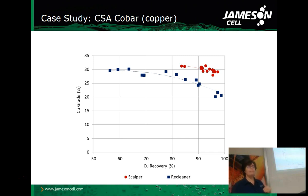indication of your liberation. I went back to Cobar just recently in February, and I did exactly these surveys again, and I found that my cleaner scalper sat exactly on top of the performance from 2014, but my recleaner performance was inferior. And it's not because the equipment's inferior, it's because the actual mineralogy has changed and there are more composites. So the performance of that recleaner drops off more sharply because there are more composites that need to be recovered. So it's a very good circuit for understanding how well you're doing up front, how well you're liberating, and whether or not there are any changes in your liberation going to the cleaner circuit.